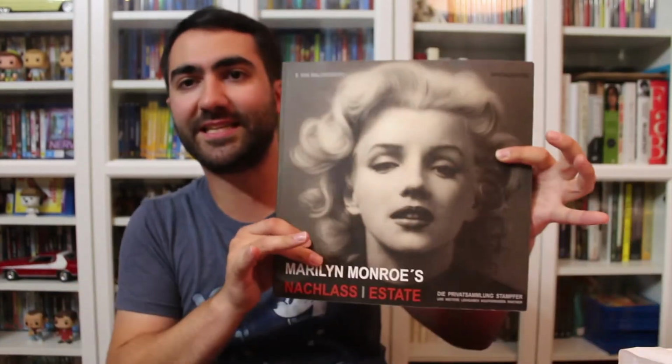Another exhibition that we managed to see while we were overseas in Italy, they had this massive Marilyn Monroe exhibition going on. We had to travel a little bit outside of Rome to get there, but we went there, and I'm so glad we did. I'm a huge Marilyn Monroe fan. I have a collection of, I think, about 30 Marilyn Monroe books, and I haven't bought one for years. And I was surprised to see this. I'd never heard of this.